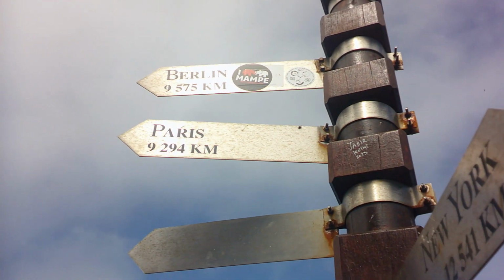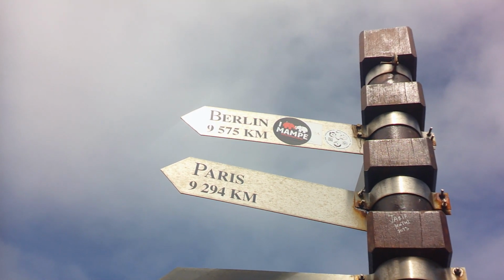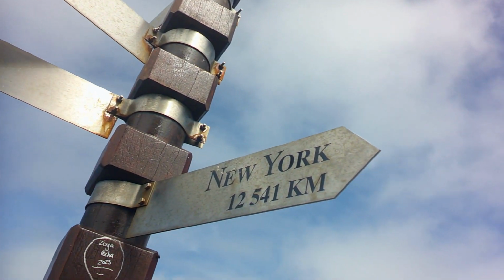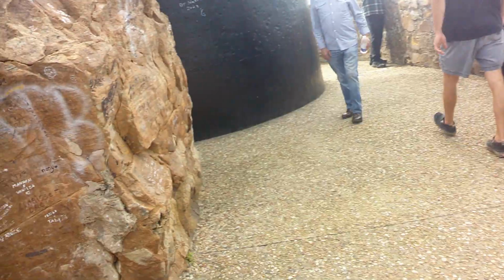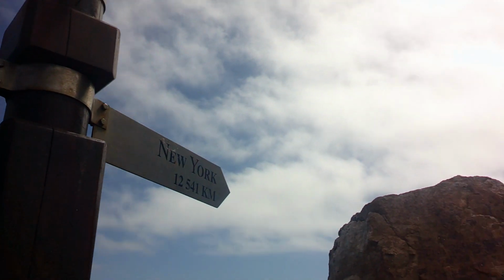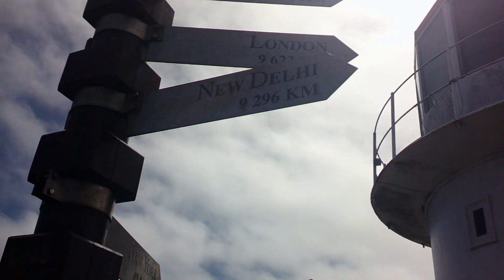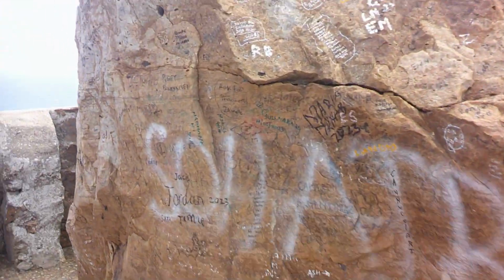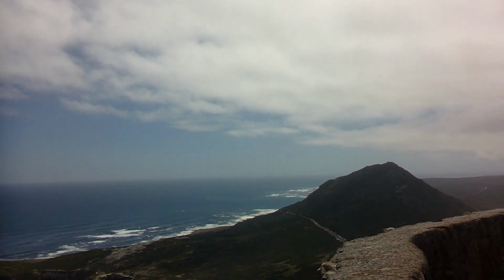So Paris is 9,000 kilometers. Berlin, also 9,000. New York, 12,000. Sydney is 11,000. Does it have London? Oh, there we go, London is 9,000. Amsterdam is 9,000 as well, and so is New Delhi. So I'm 9,000 miles from home. I mean, kilometers from home.